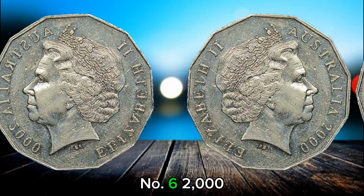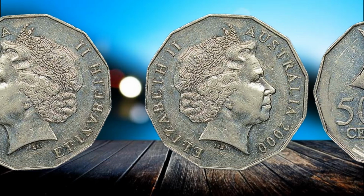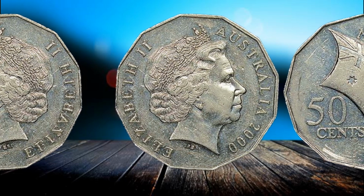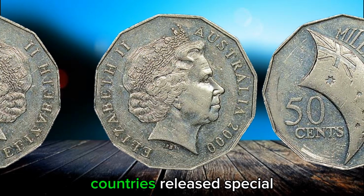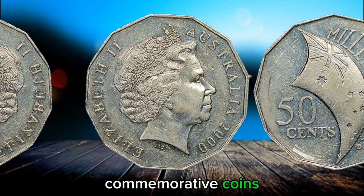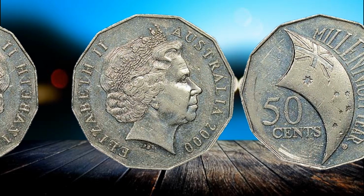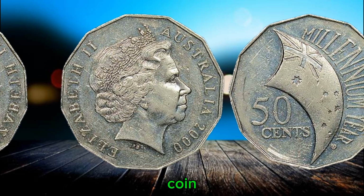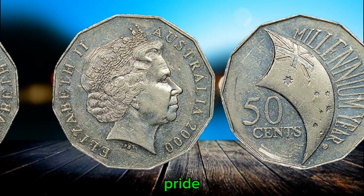Number 6. 2000 Incuse flag, Millennium 50-cent coin. The year 2000 was more than a new year, it was a milestone. The dawn of a new millennium. Around the world, countries released special commemorative coins, and Australia was no exception. Among the most iconic of these is the 2000 Millennium 50-cent coin, issued to celebrate unity, progress, and national pride.